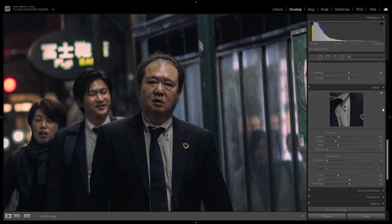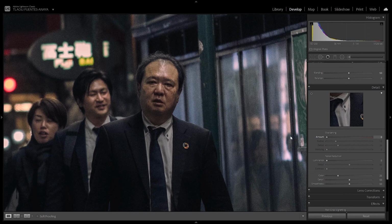Then in detail, we don't want any sharpening. As you can see, immediately Lightroom adds by default a 40% of sharpening. But still, when you upload these images into Instagram, the compression adds some sharpening to counter that compression. So we're going to go with a 0. And as we can see, the image is not sharp at all. Go to extreme and it's looking very hideous. Just put it all the way down to 0.